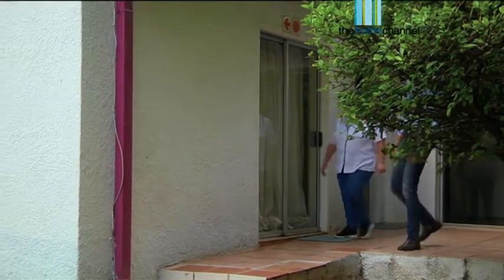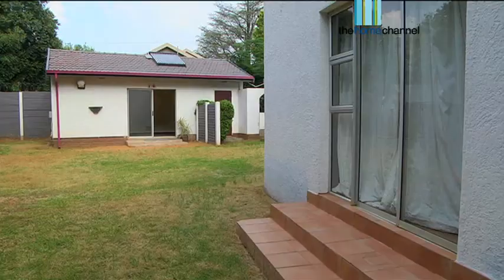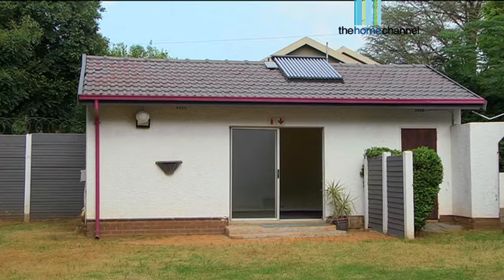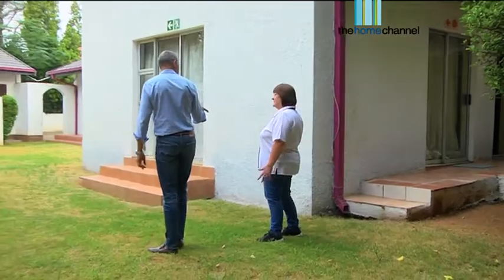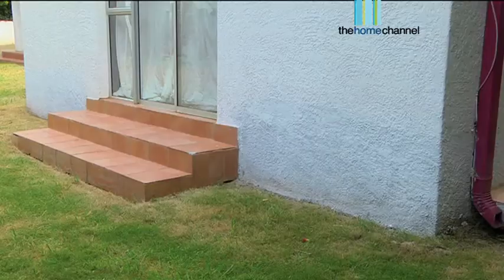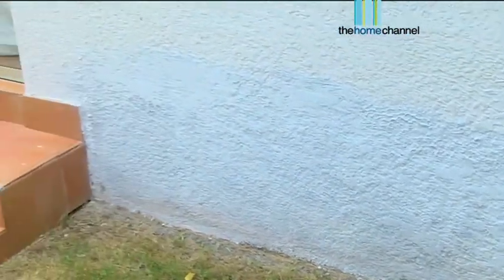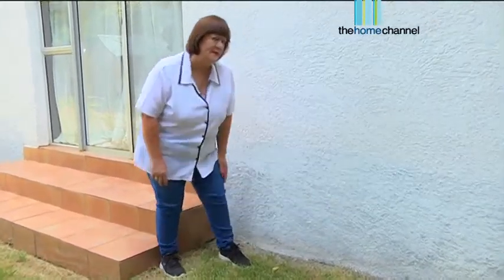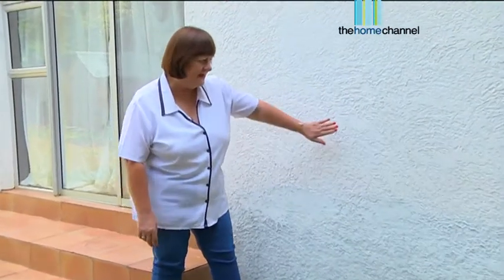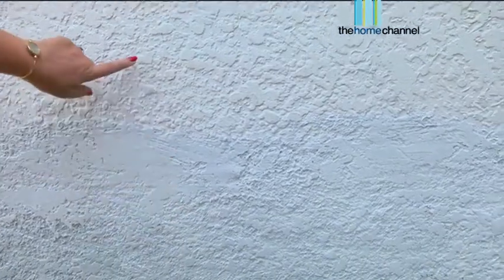Marisha took us through a home that is currently on the market, which from the onset looked like a lovely family home and only required a lick of paint and some tender loving care. But as Marisha did her inspection on the property, it became apparent that there was much more damage than meets the eye. This is a defect that I noticed immediately. At the bottom here, damp has been patched. It is very clear by the difference in color and also the difference in the plaster texture.